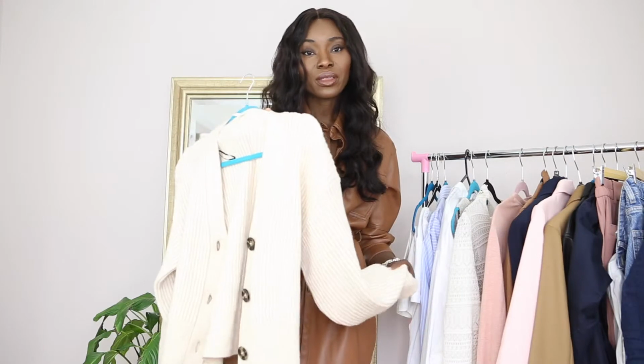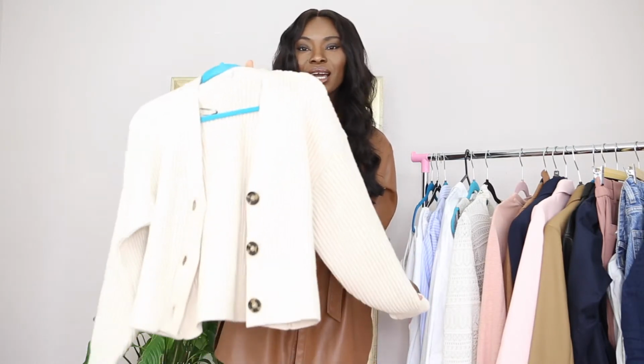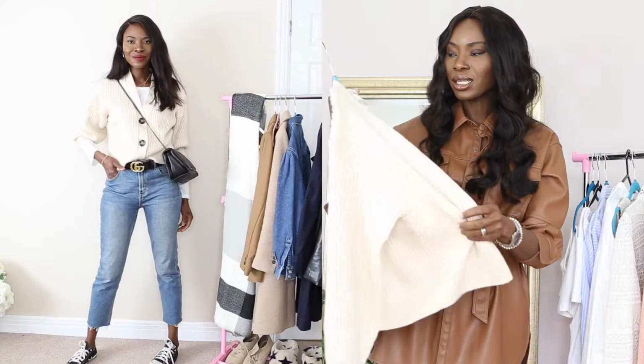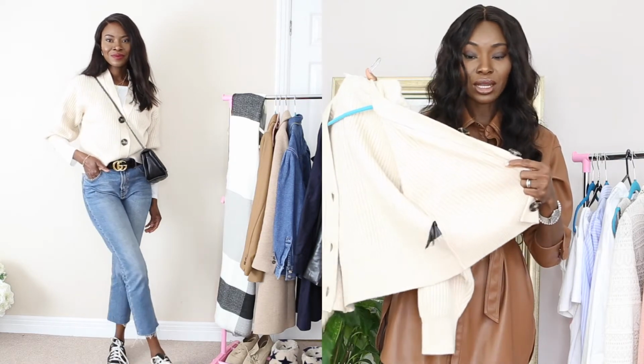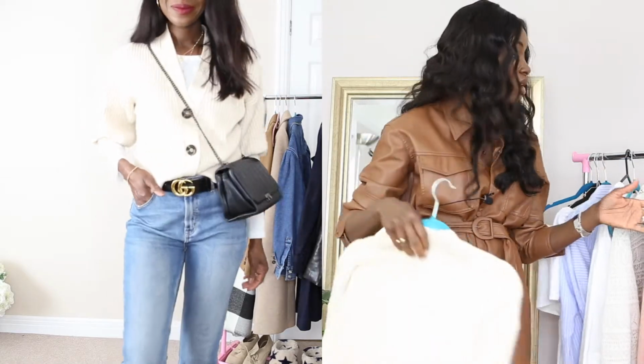This is a bit thicker, so when I'm not using a coat, maybe my trench coat or something like that, I can throw in a really nice chunky cardigan like this. This is amazing. I bought this one from H&M. It's a really nice cardigan. This is just a good staple to have.